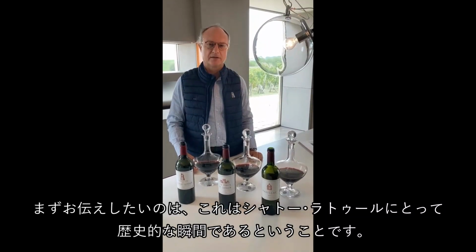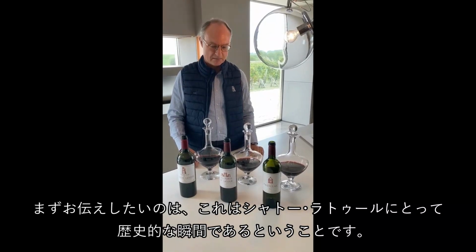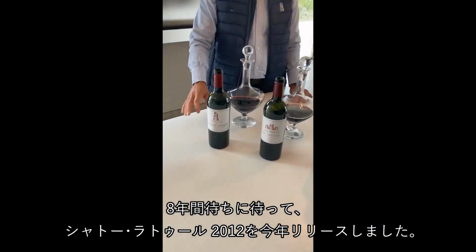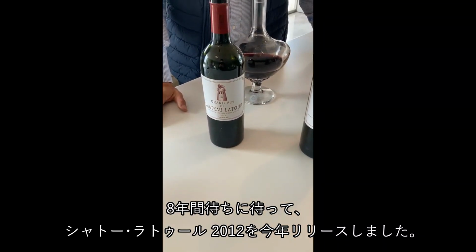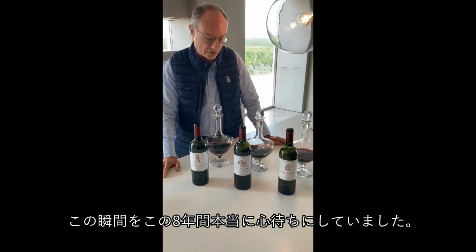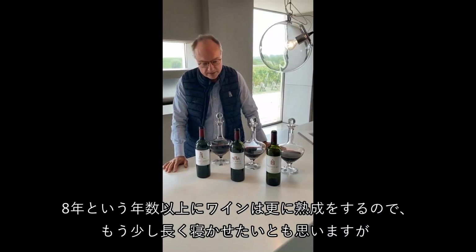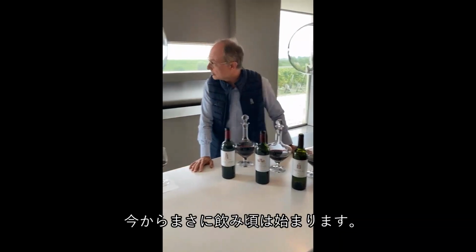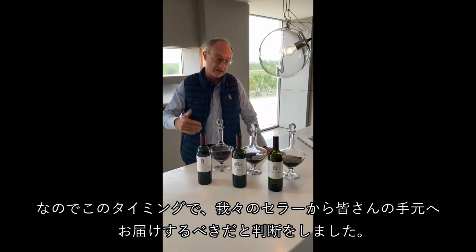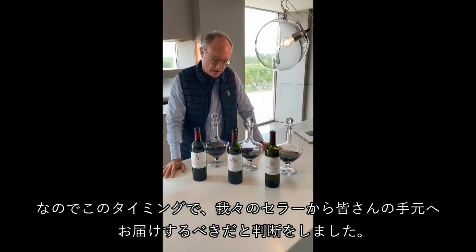So it's quite an historical moment for Chateau Latour. We have been waiting for 8 years now to release the 2012. So it's that moment we were waiting for. 8 years is usually just the beginning of the opening of our wines. We would have liked to even wait a little longer. But it's the moment where we believe that these wines are better in our friends' cellars than in our cellars.